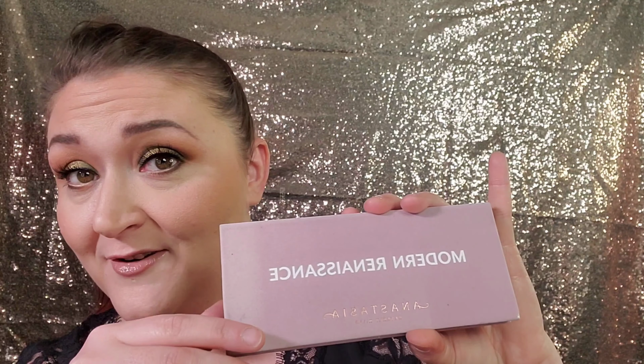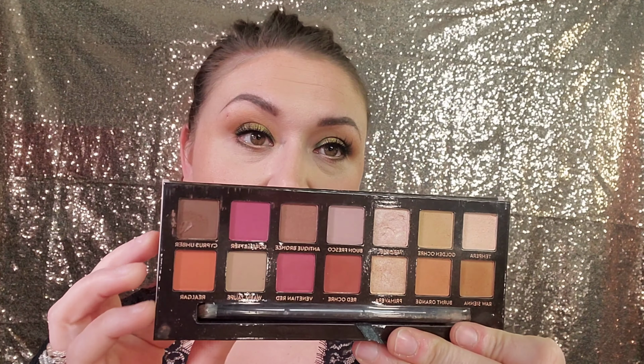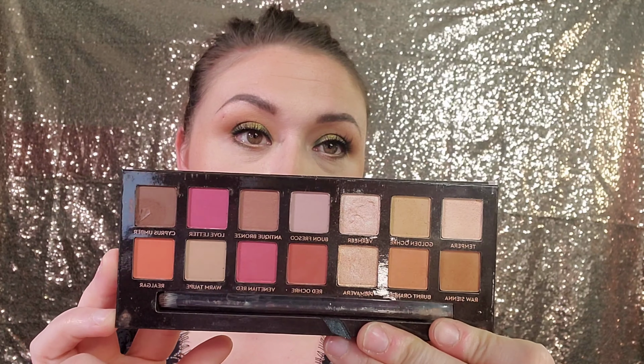Anyway, moving along. This one is a classic. Modern Renaissance, girls. Anybody? I mean, look at these colors. Oh, this color is one of my absolute favorites, and I have it in the single.